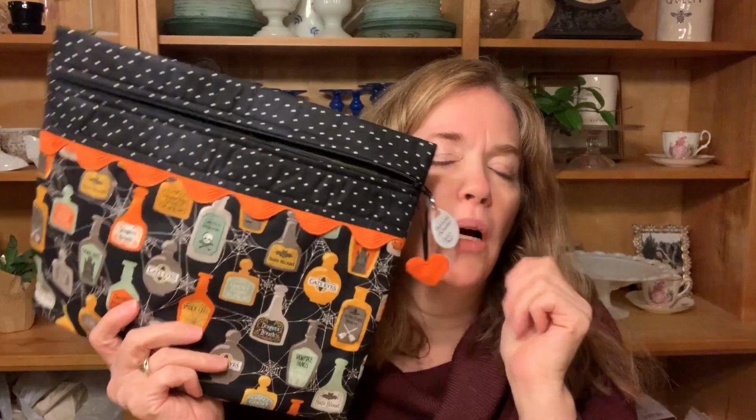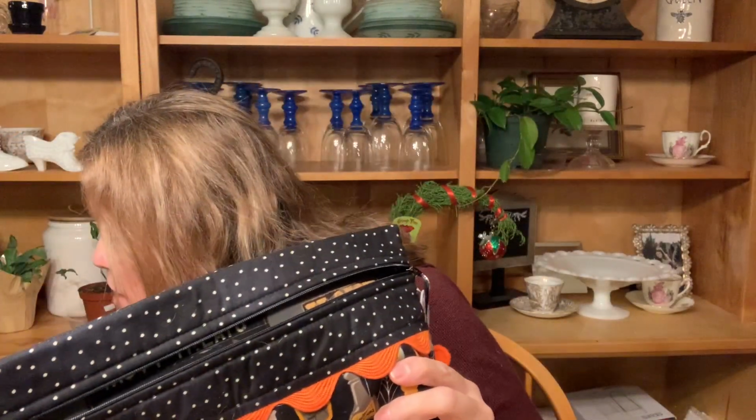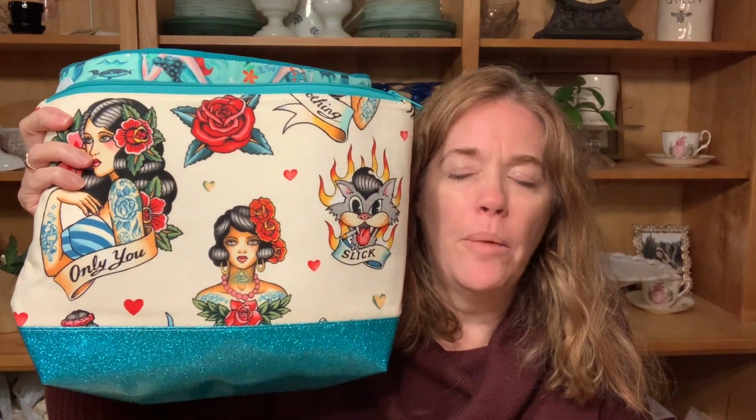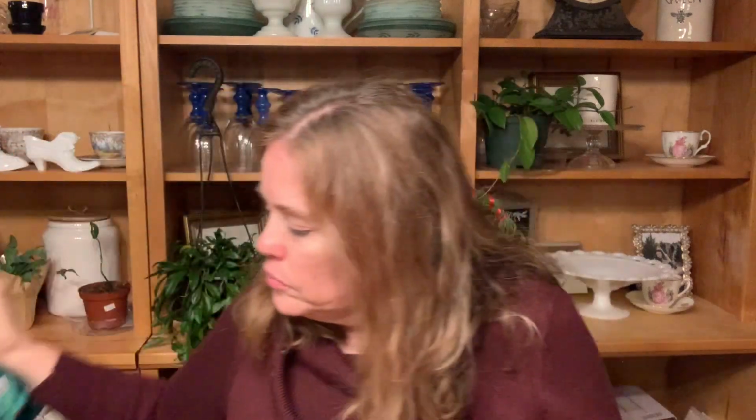And, oh, I haven't told you which bags these are in. This one and this one here are So Much to Love bags. This was a bag by Stitch All the Things Christine. She randomly posts bags. I haven't seen her do that for a while, but if you get the opportunity to buy one of her bags, they're nice, very nice.